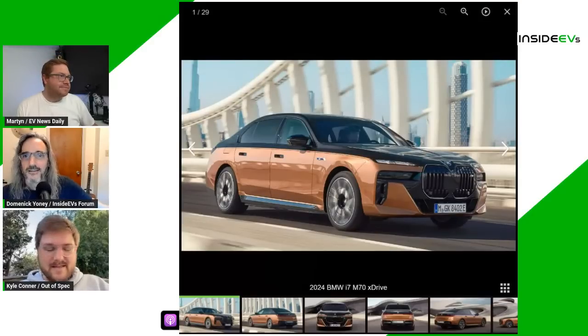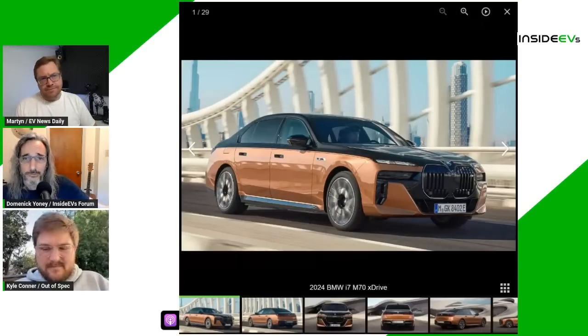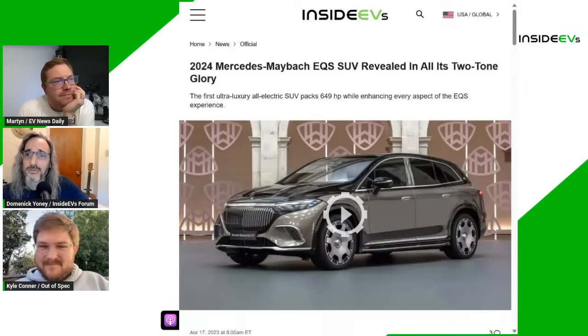And that sort of goes with the theme where they said this generation 7 Series was designed electric, and then they adapted combustion to it. Ooh, like it. Right. So in a similar vein, a nice posh car, the 2024 Mercedes-Maybach EQS SUV, revealed.